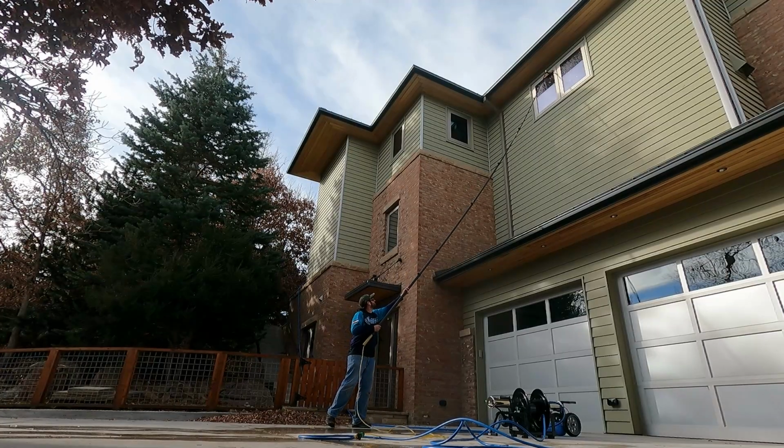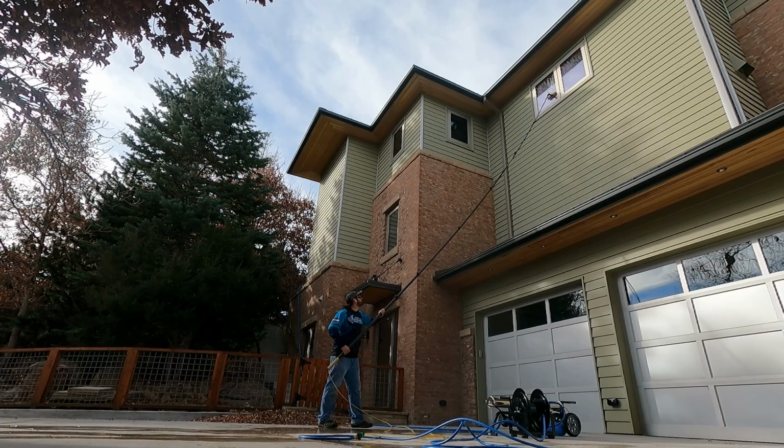A house looks big, like I said, but it's not gonna be hard at all. So we'll go do that. Other things, let's see here in 2021, that I really, really enjoyed with window cleaning.